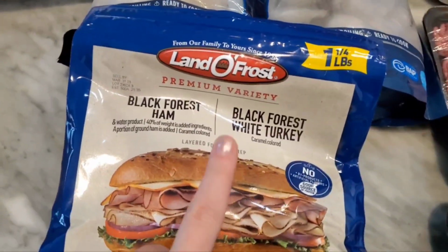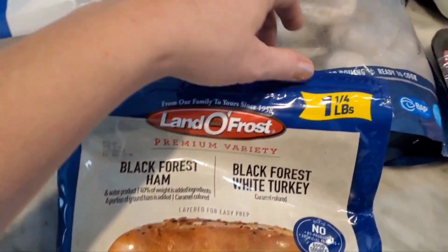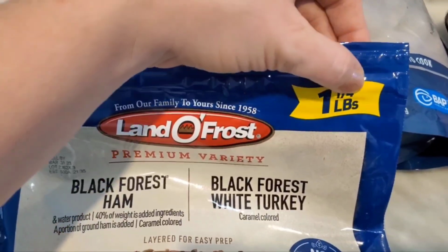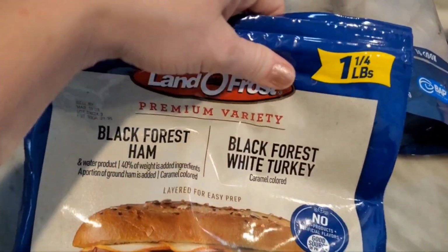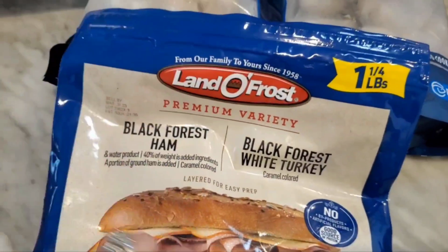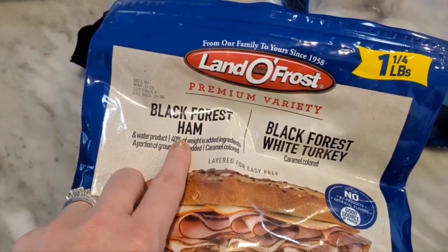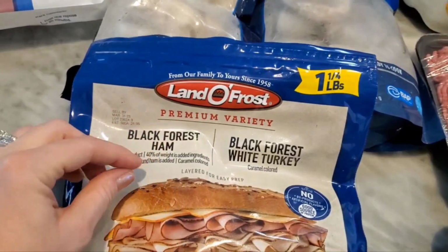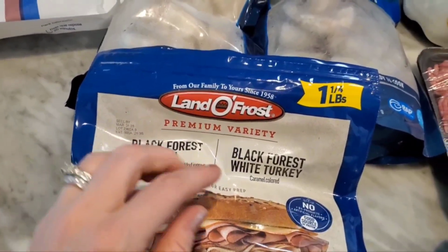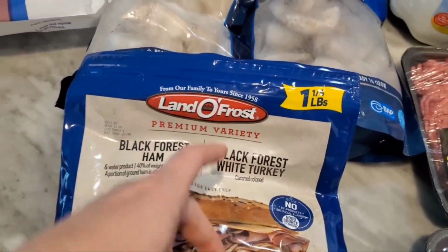Now, most stores don't have this double pack, or I've only seen it at Winn-Dixie. It's 1 1/4 pounds, which I thought was cool. I've never seen the Black Forest white turkey, so I'm interested to see how that's going to taste. This is the one that we usually get, but this was $7.99, and then the 1 pound bag of just the regular ham was $7.99. I was like, you know what? Let me get this one. I get a little bit more for the same price. I found that to be a win.